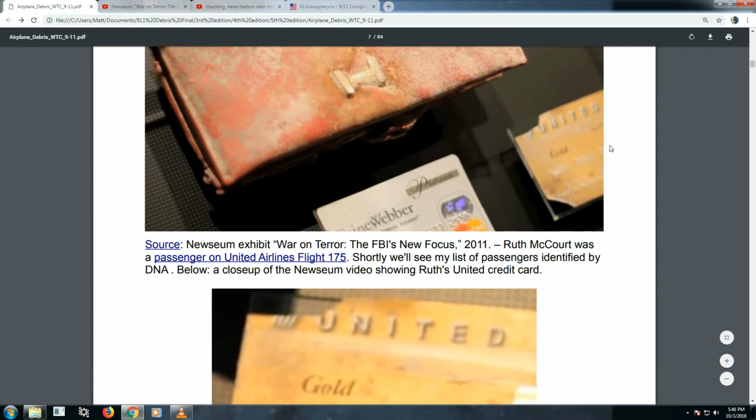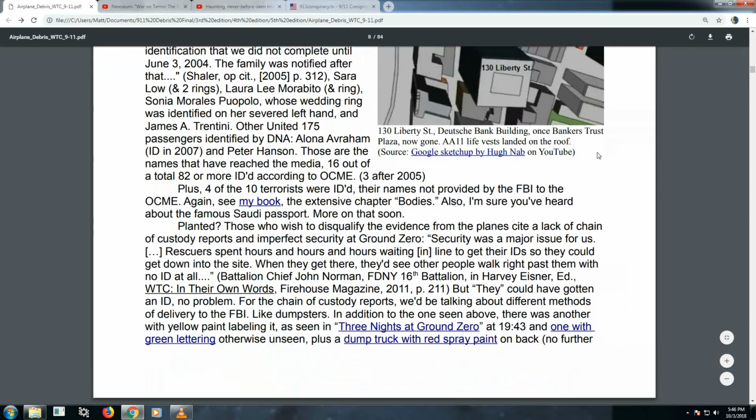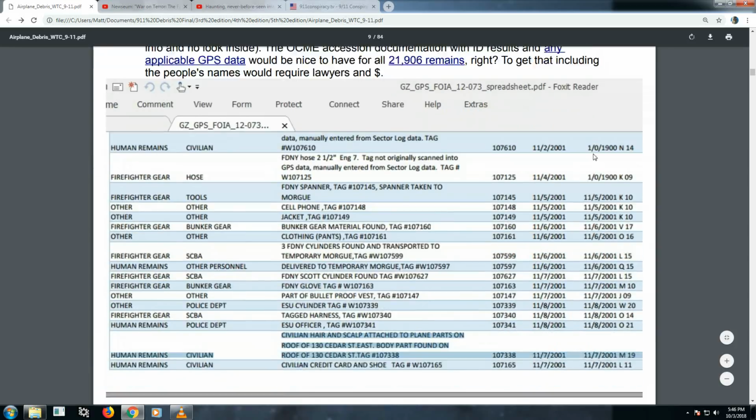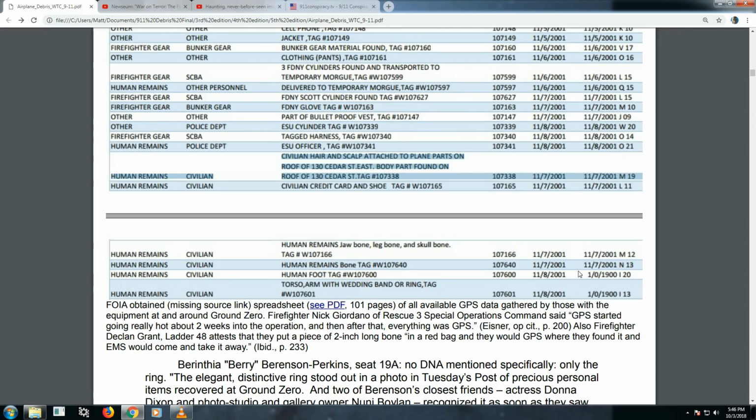There are different passengers' belongings that were found. I'll list as many of those as I can. Links to this document that's got 1,000 or so more entries on all the different items that were found around Ground Zero, with GPS data.